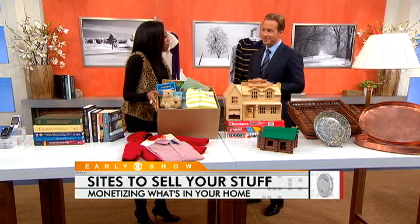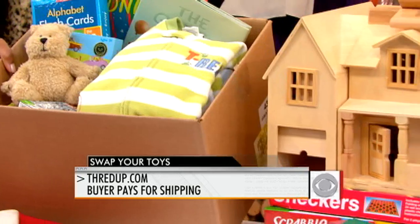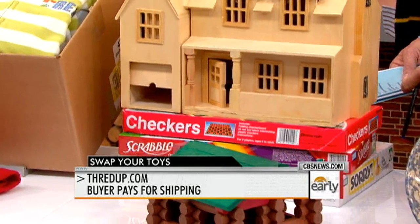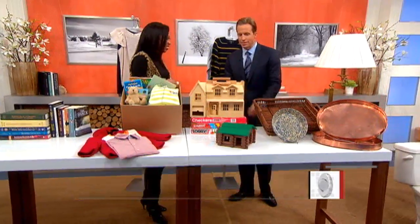What you do is go to threadup.com. You box up everything that you have, clothing, toys, games, and send it back. The buyer then pays you for the shipping, so you simply get to unload those toys. If you see something you like, you can do some shopping around as well. Which is such, I think, a big detractor for so many people, having to pay for shipping a lot of times when they do it. This makes it really easy.